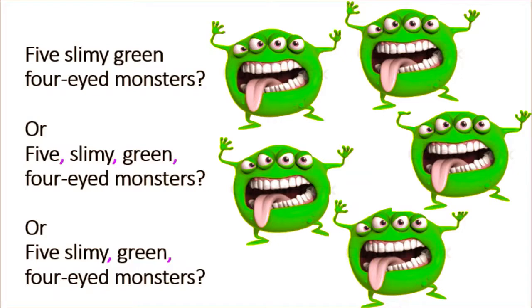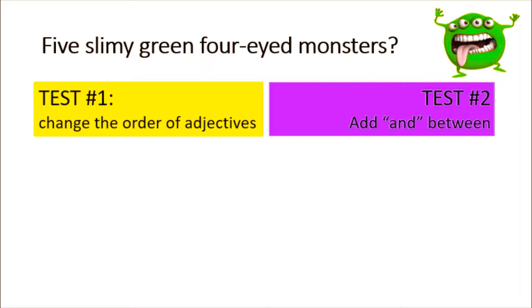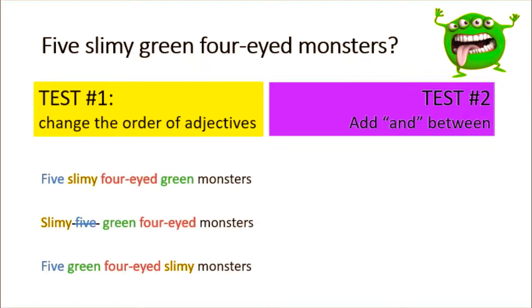Where do you put commas in the list of 5 slimy green four-eyed monsters, if anywhere? Let's put it to the test. We can change some of the adjectives. We can say 5 slimy four-eyed green monsters, or we can say 5 green four-eyed slimy monsters. But the one thing we can't do is say slimy 5 green four-eyed monsters. That's just weird. We need to have the 5 in front and there's not going to be any comma between 5 and whichever of the other adjectives comes in front of it.